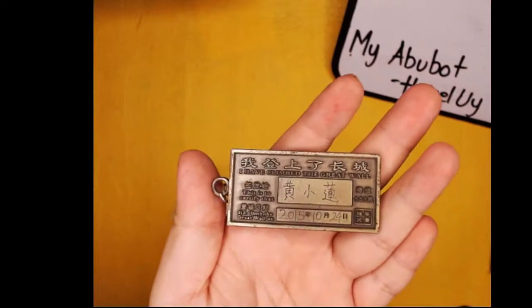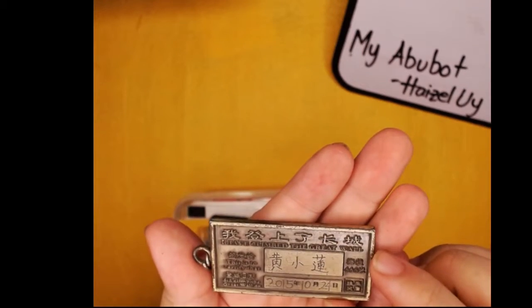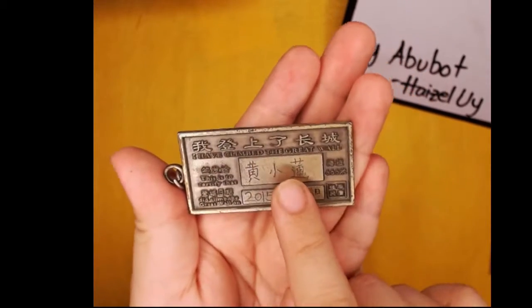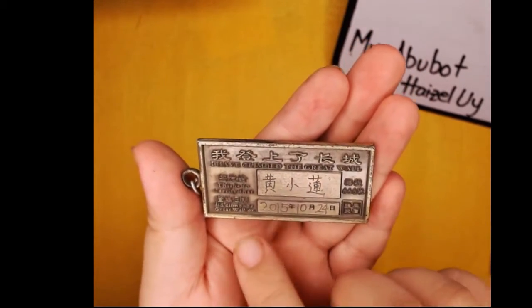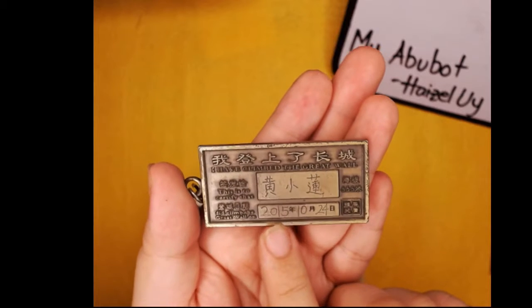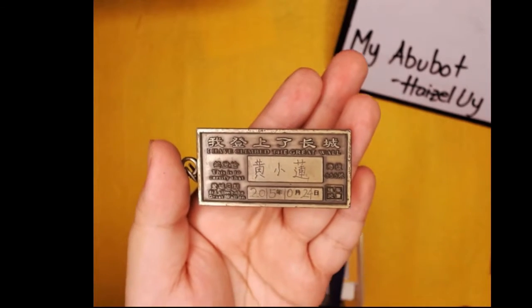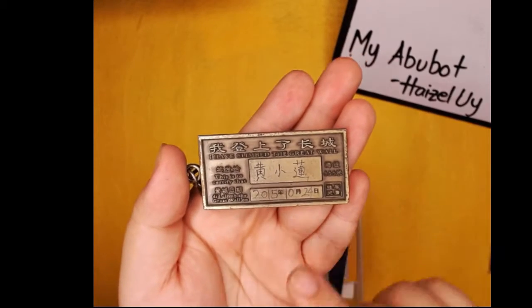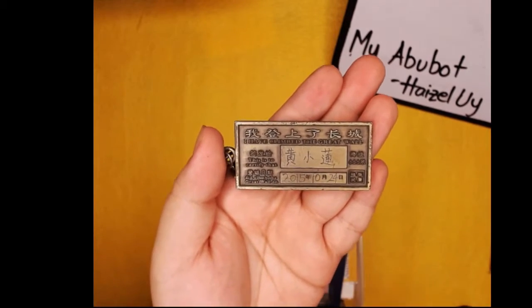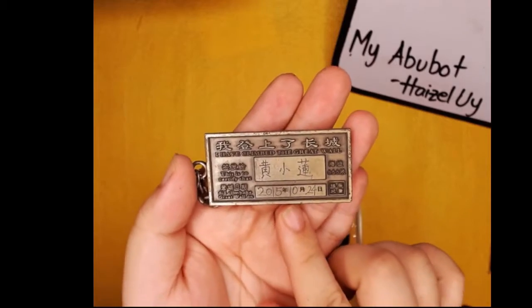Now here's the back of the keychain. It says here, "I hereby certify that," and that's my name in Chinese, and the date, 2015 10/24. I really wanted this to remind me of the specific day that I was there. I'm not that good at remembering dates, so this will really help me. 2015 10/24, there you go. In Chinese, the year comes first, then the month, and then the date. It's a descending order when it comes to time, right?